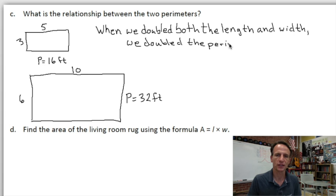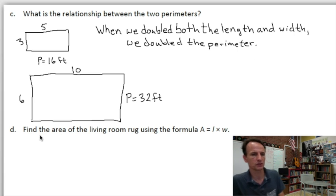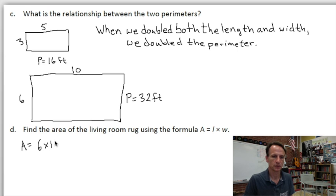All right, so we see that there is a direct relationship between length and width and perimeter, as you'd probably expect. And so now we're asked to, in part D, find the area of the living room rug, which is the larger one here, using the formula A is length times width. Well, I won't have to write it again this time because it's there. So I can just say the area is the length times the width, which for the living room rug is 6 by 10. 6 times 10.